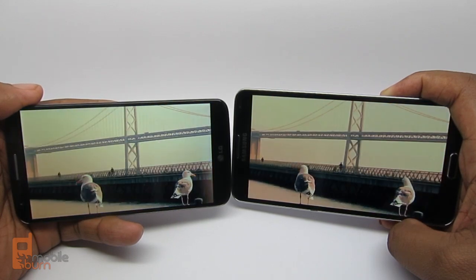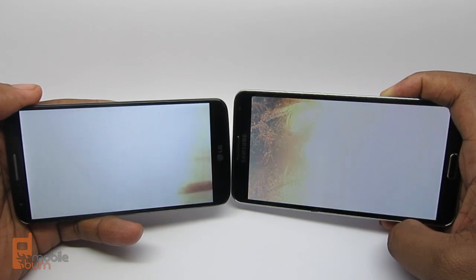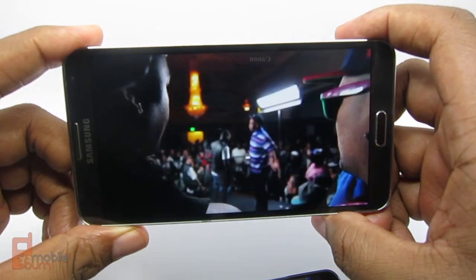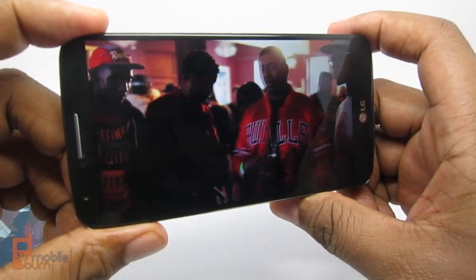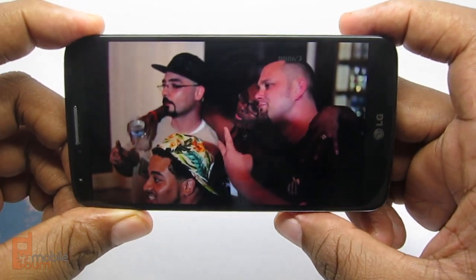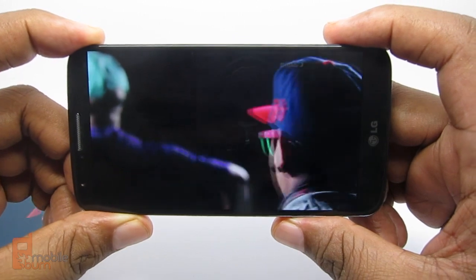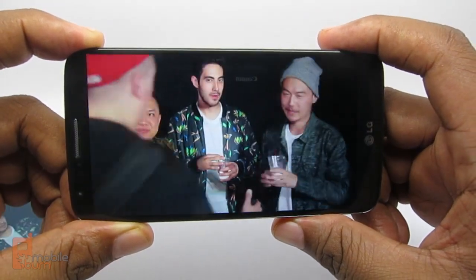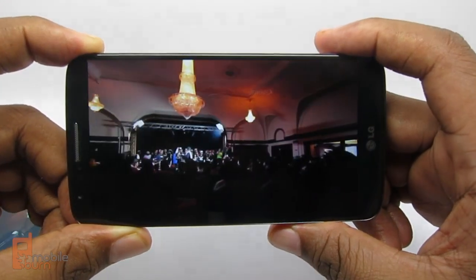So it comes down to a matter of preference. Because the Note 3 has a 5.7-inch display, you have to wonder if that half an inch is going to matter to you when you're watching video, playing games or multitasking. But really, it's not that big of a difference. If you absolutely had to choose, I think the G2 has a better display. But it shouldn't be a big determining factor, because these are both going to be great displays that you're going to use every day.